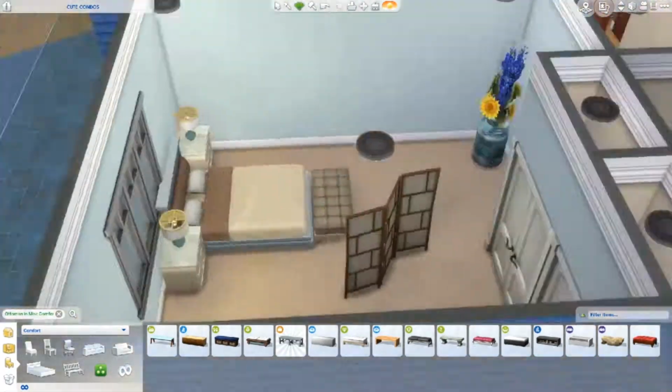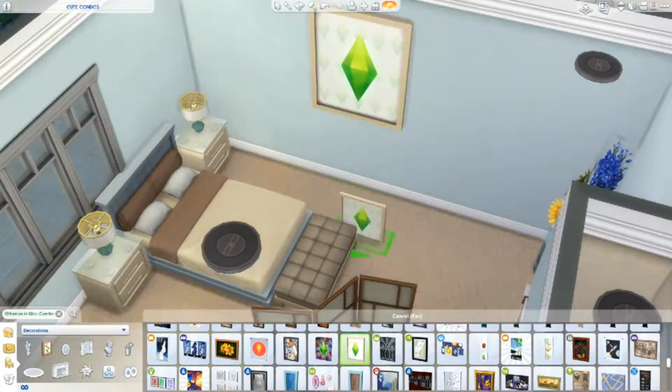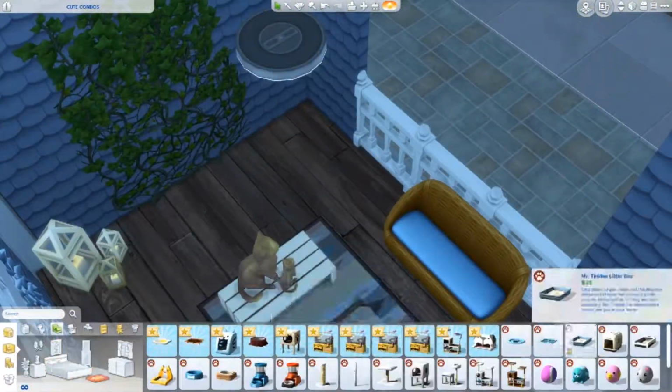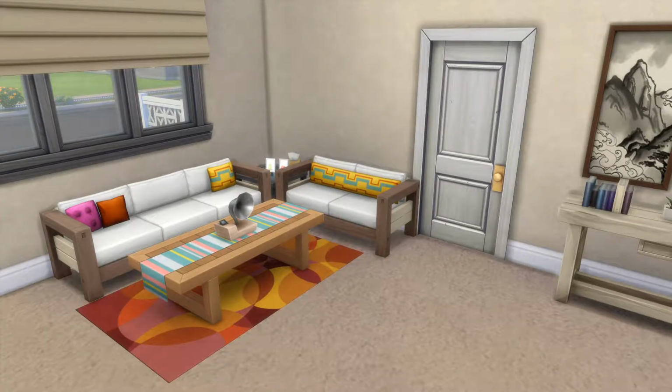So I had a little plant in the corner. I had an ottoman, as you can see, just trying to fill up the room a little bit more. I love that painting from City Living, but it really doesn't work in every room that I'd make. So I'm adding in the pet stuff and the litter box outside. That'd be kind of weird, to be outside and smell like the litter box.